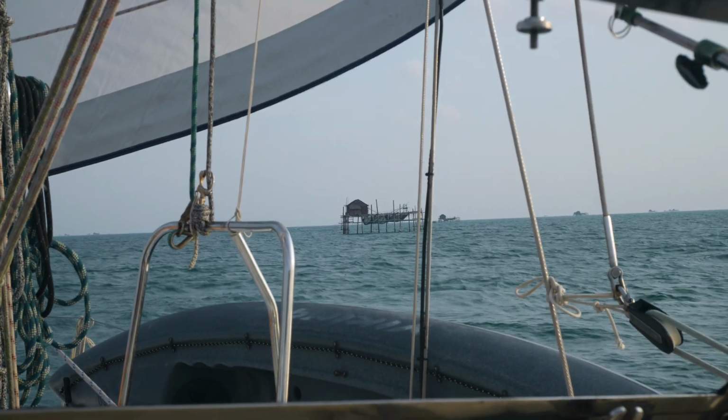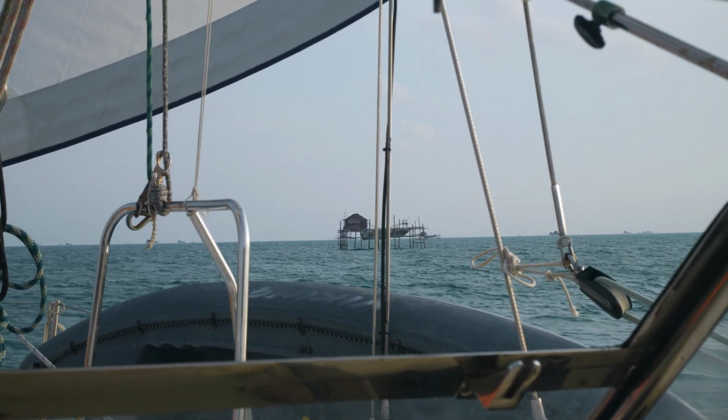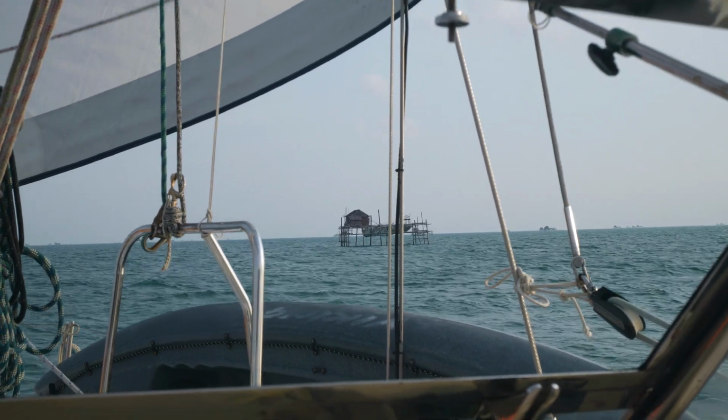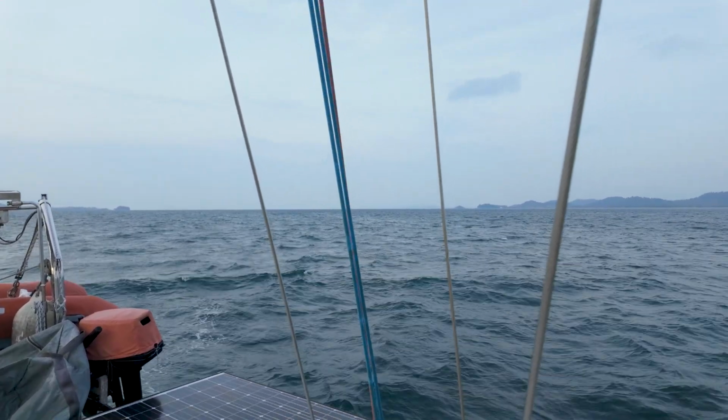That kind of shook me up a bit because there are not many settlements here. There are a few odd fishing settlements and that's about it. And if something were to happen around here, you're kind of on your own. The good thing is, of course, that we're in shallow enough waters that we can literally anchor anywhere. This whole bay, if you look behind me, this one here, all of that, that's all anchorable. It's anchorable here as well.